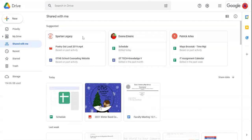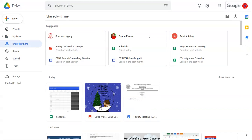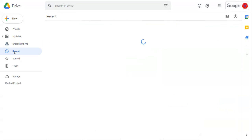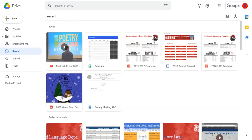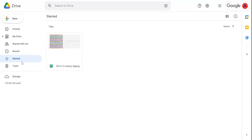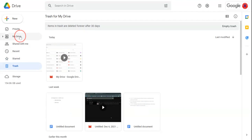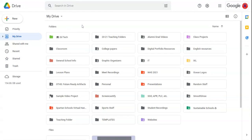Shared with me is going to be anything that's been shared with you. Okay, here you see some recent things, and then you could go back and scroll throughout your history. Recent will be what you've opened up or modified most recently. So that might be helpful if you just viewed something and you don't know where to find it. Starred is anything that you might have starred. And then obviously trash is things that you've gotten rid of. All right, so I want to talk mostly about My Drive because that's where you're going to, as I said, find most of your things, and also where you're going to do your organizing.